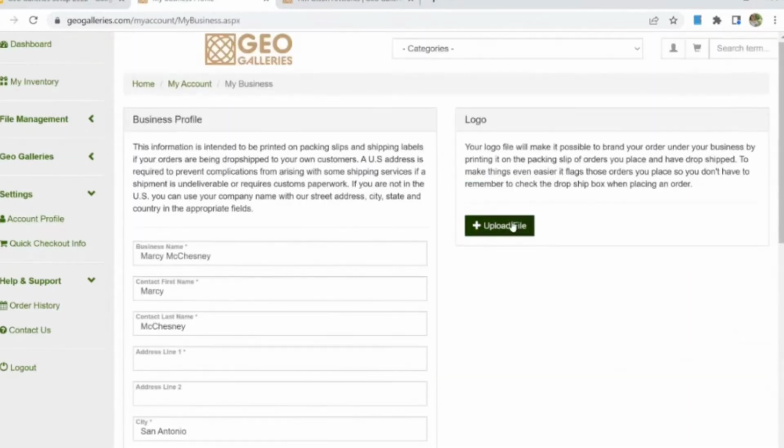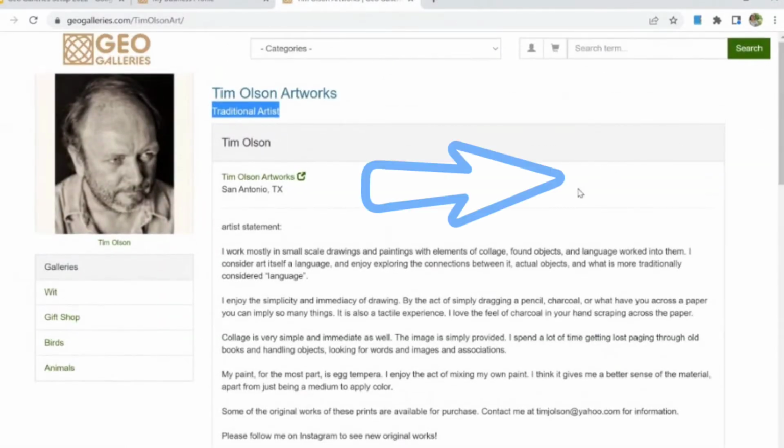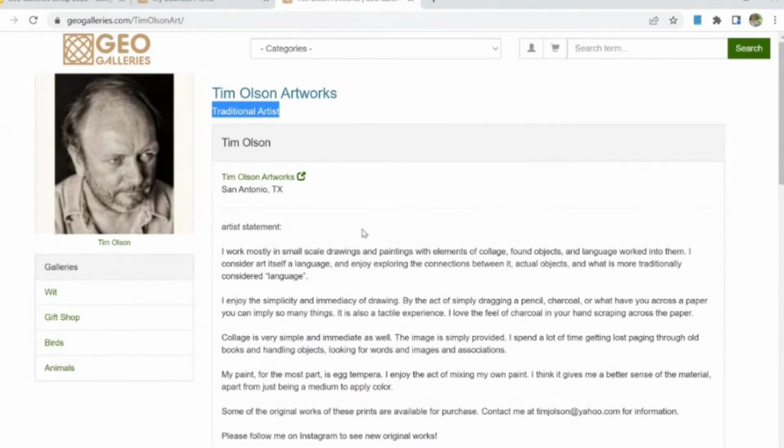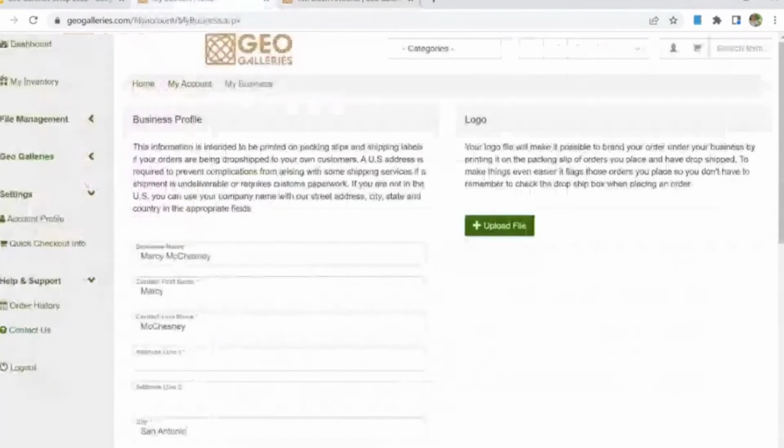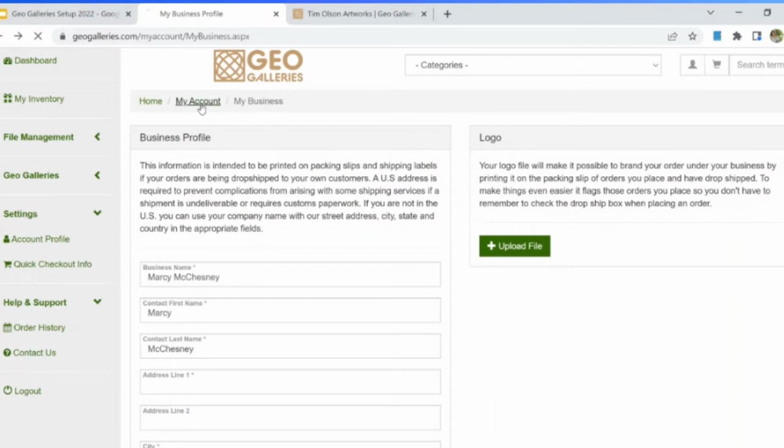The other thing is if you have a logo, again, like we have several artists that do have their own logos, that will appear in this section here. Okay. And that's where your logos should go. The business profile you're only going to want to fill out completely is if you're going to go ahead and have a Shopify and Etsy on top of Geo Galleries. And we do have a number of artists that have multiple platforms they sell on. Let me go to my account.